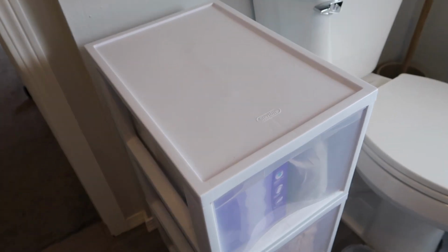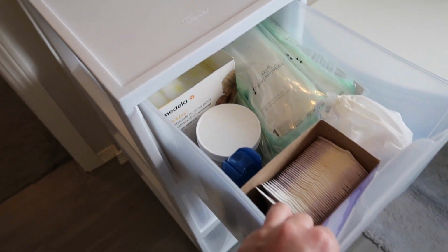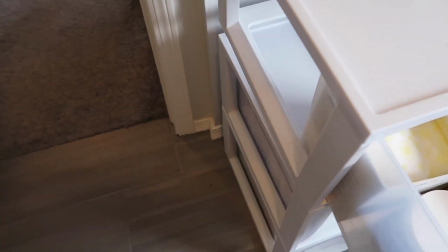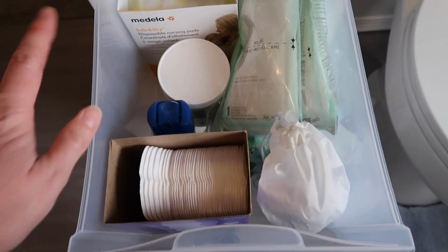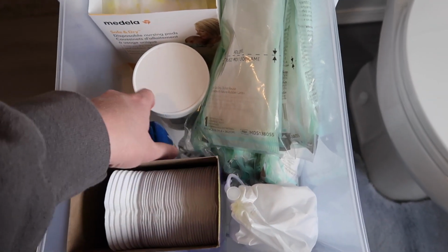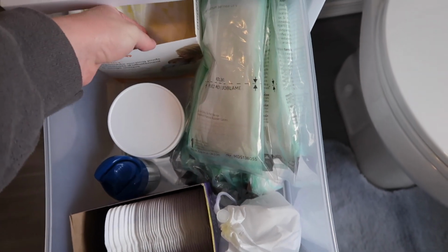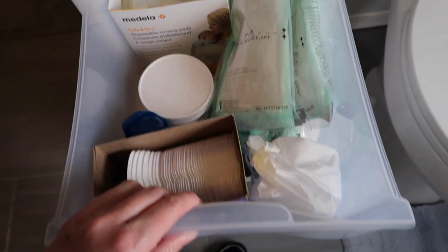Okay, this is my little postpartum setup. These are just the drawers that I have had sitting around the house. The first drawer, I'm going to need to put something heavy on the back so it doesn't fall over, or zip tie something together here. But for now, I'm just going to hold this. This is going to be the easy access stuff. I've got the Peri bottle here, ice packs, the Dermaplast, the hemorrhoid pads. I also put in here the disposable nursing pads, just light pads right there.